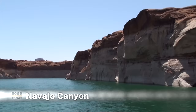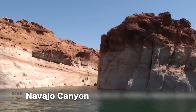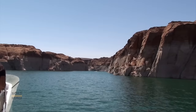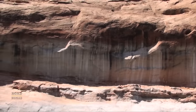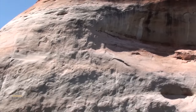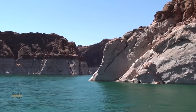We finally start approaching Navajo Canyon. Obviously, not the same Navajo Canyon we saw back in Mesa Verde National Park. The Navajo Canyon is one of Lake Powell's 96 canyons. And it's one of the longest ones.